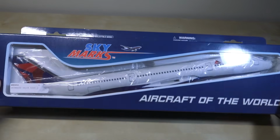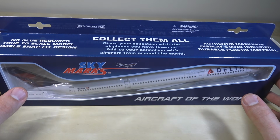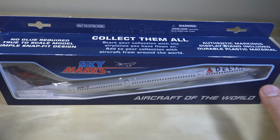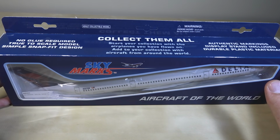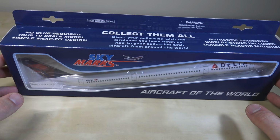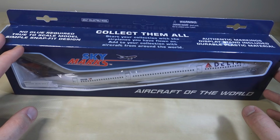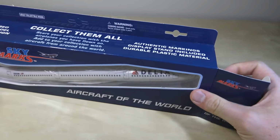Okay, so next up we're going to be taking a look at the Skymarks Delta A350. So the last time I actually got a Skymarks model was back when I went to the Air and Space Museum back in 8th grade in Washington, D.C. So it's been quite a while since I've gotten a Skymarks model, but here it is, and now we are going to unbox it here. So let's go ahead and see what it's all about.